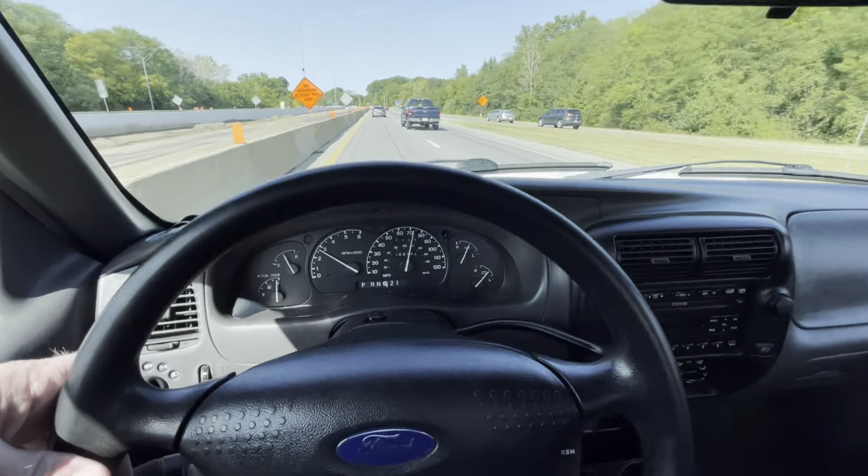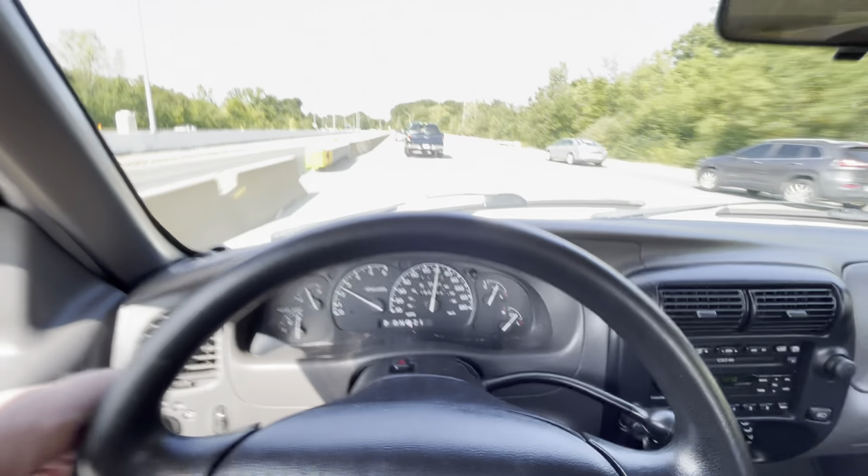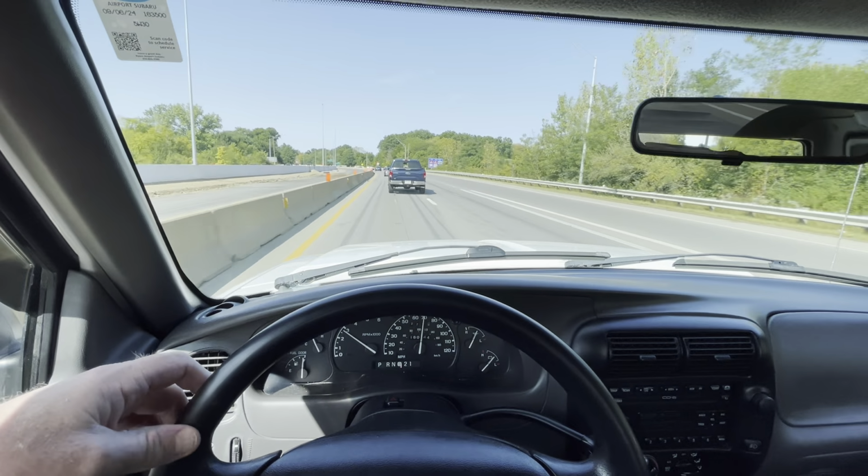We're just cruising right along at 74.32, something like that.